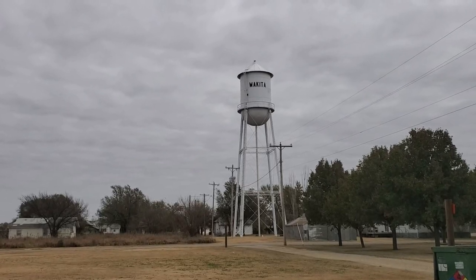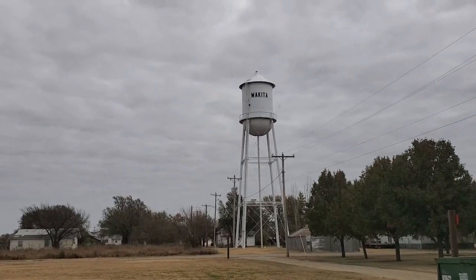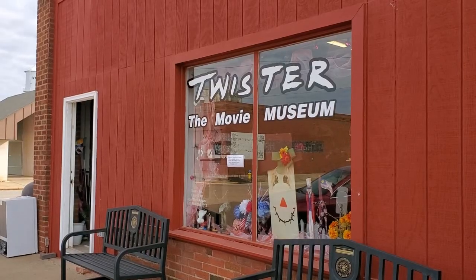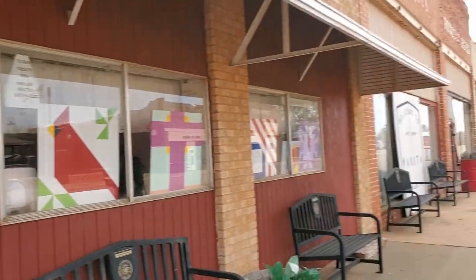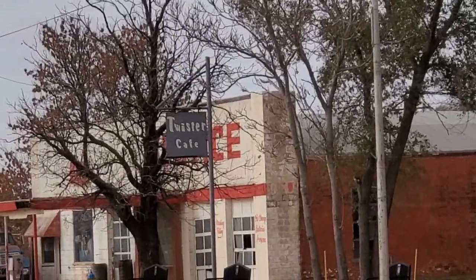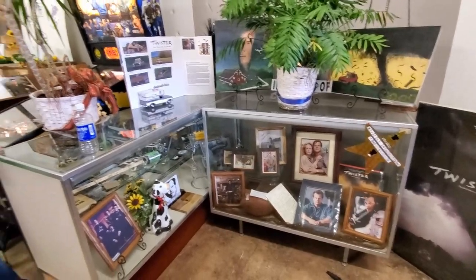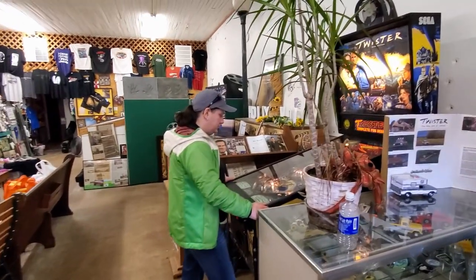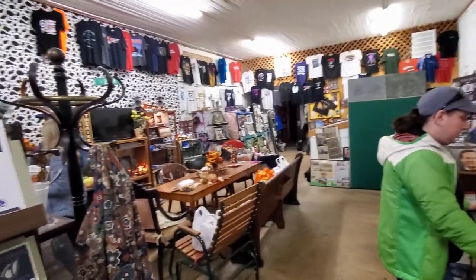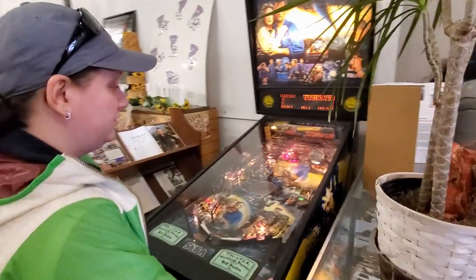So we have arrived in Wakita, Oklahoma, and we are looking at the famous water tower that was in the movie. We're going to go check out the museum shortly. All right, the Twister Museum. Across the street we have the Twister Cafe. There we go. I wonder what the high score is on this thing. What's kind of neat is that this pinball machine used to be in Bill Paxton's house.